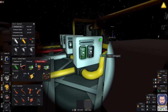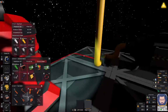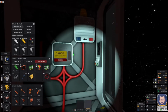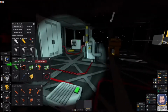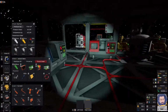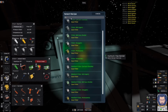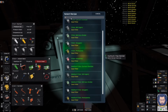Okay, so I need to change the oxygen, the nitrogen, and the CO2 is inside, so I can check that in there. But I definitely need to change the nitrogen and the oxygen. All right. I'll check the CO2 real quick. Those probably need to be changed as well. So nitrogen, oxygen, and CO2. So let's search for builder. Whoa. What in the world? There we go.